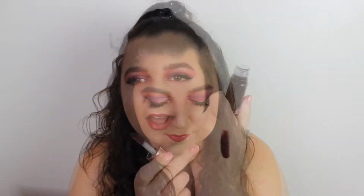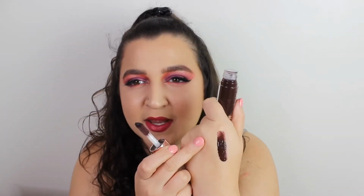Then you would have seen last month I bought all of the Hydra Bombs lip glosses by Revolution. Now I've got the last shade, which is Stormy. Look at the tube, it looks brown, yeah? It's got a purple pinkish tint to it. Can't wait to use this one. This one's going to be really good for autumn.